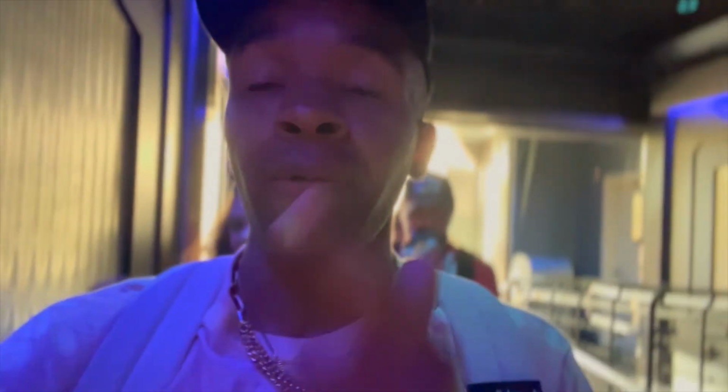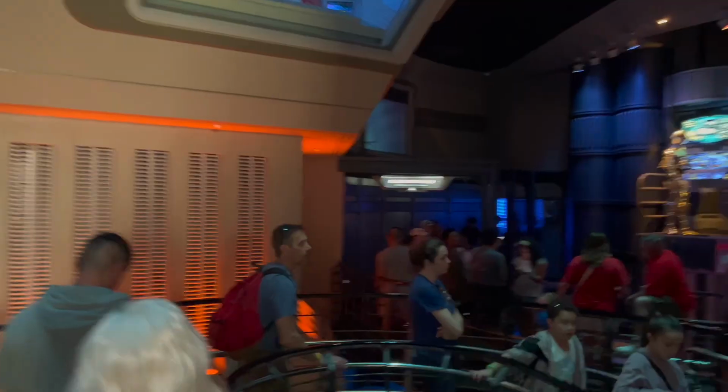But right now, I'm getting on Star Tours. Short wait, 15 minute wait.